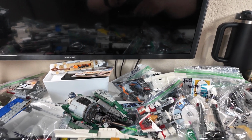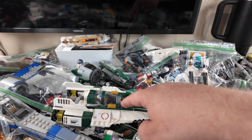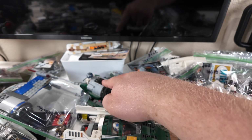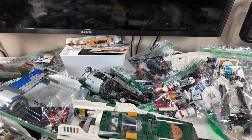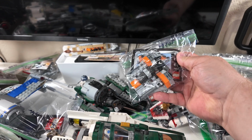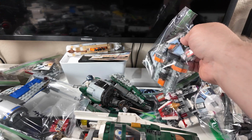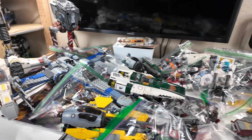Here we have the Resistance A-Wing, which is right here. That one's about $25 from 2019. Over here we have the 2017 Yoda's Jedi Starfighter. It's about another $20. And then in this little bag, we have a poly bag of a 20th anniversary Snowspeeder. That's about $2. And I think I just about covered everything.